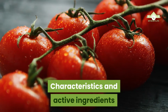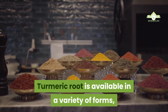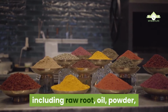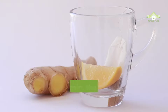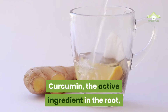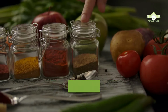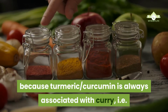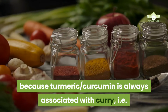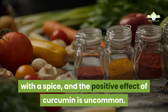Characteristics and active ingredients. Turmeric root is available in a variety of forms, including raw root, oil, powder, and capsules that are highly concentrated. Curcumin, the active ingredient in the root, is commonly used as a food coloring agent. However, many people are unaware of the healing effect because turmeric curcumin is always associated with curry, i.e. with a spice, and the positive effect of curcumin is uncommon.